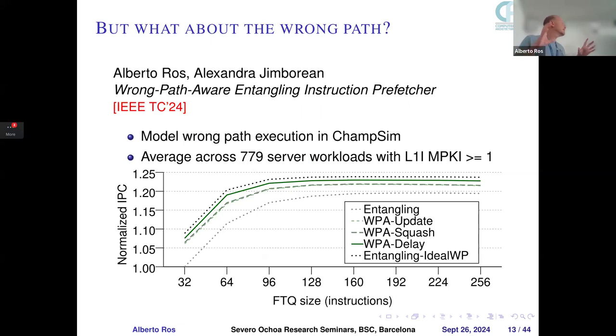So this is the final result that we have here, but we were asking more questions. And I was thinking in Daniel when I was doing these slides, because we are very interested in ground path. We knew that jumping does not model ground path. So what we did for this work that we published this year is, okay, what would happen to the entangling prefetching if we really, really model the ground path? And can we tune it or make some fixes so that we don't have the bad effect of the ground path?